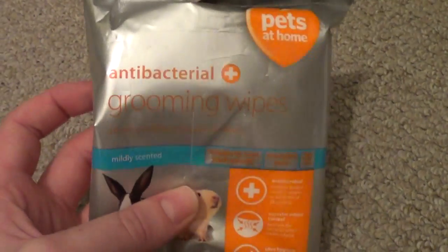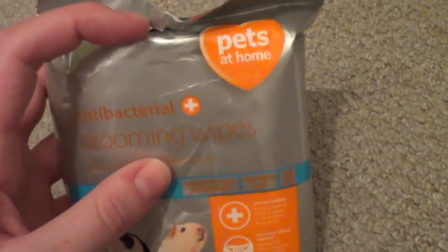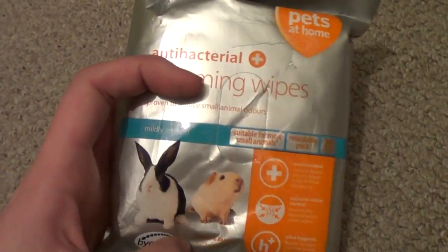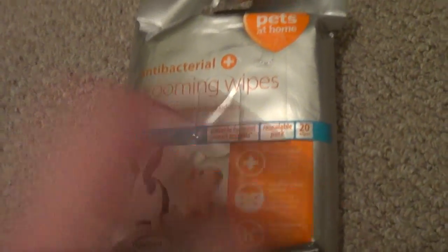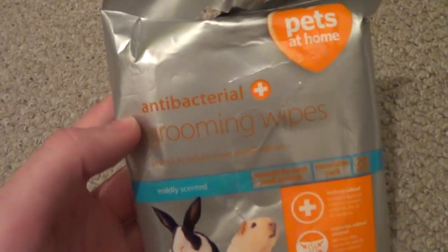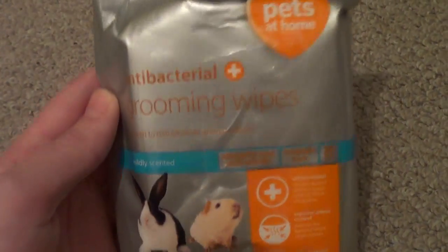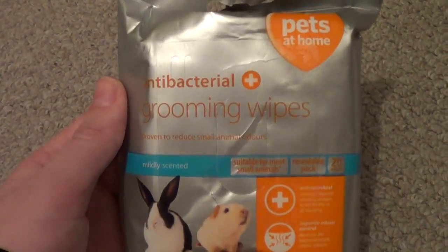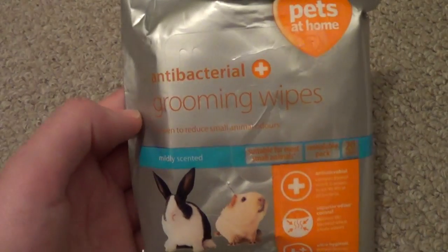You can also use things like these in between baths if your guinea pigs do get really messy. You can find grooming wipes which you can just wipe them down with, but I haven't really found these to be very good, because I think these were about £3 or something. They were a lot of money, and to be honest, if my animals get really messy then I just give them a bath, and they do need to have baths every so often, so I wouldn't really recommend these, but if you want to then you can.